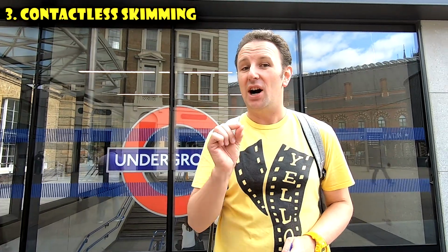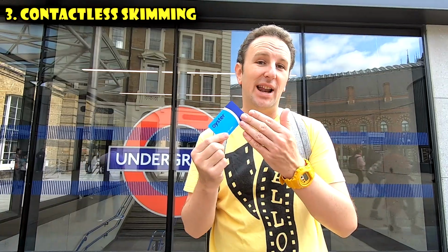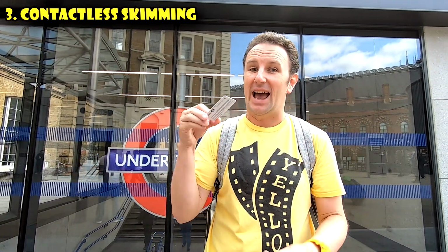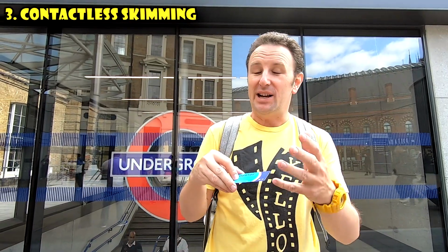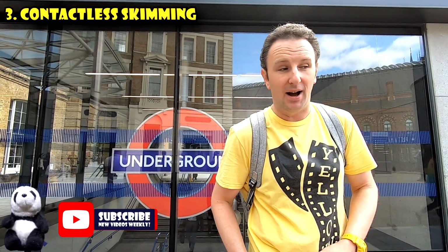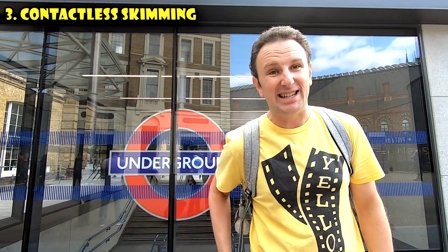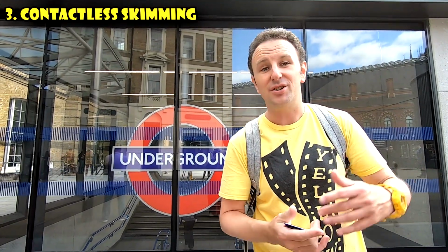This one happens particularly on the tube with the rise in contactless card use to enter the tube, meaning you don't just have to enter with your Oyster card, but you can actually enter the tube or the London Underground or the subway with a contactless Visa card. Because people do that, there are people who will come up alongside you, watch you use your contactless card and put it in your pocket. They'll brush up against your side with a contactless card reader and skim your card, and then use your card to buy things.